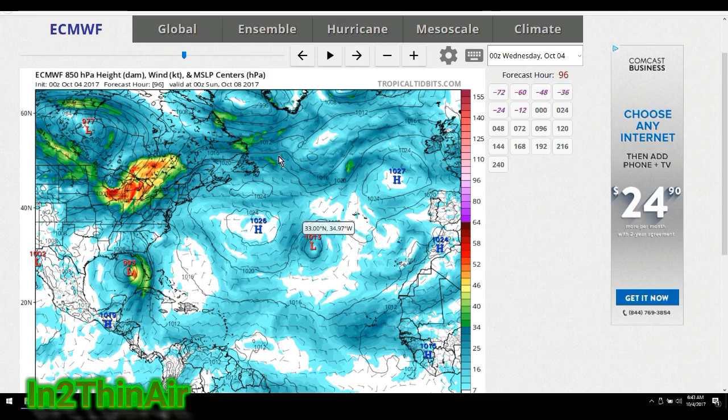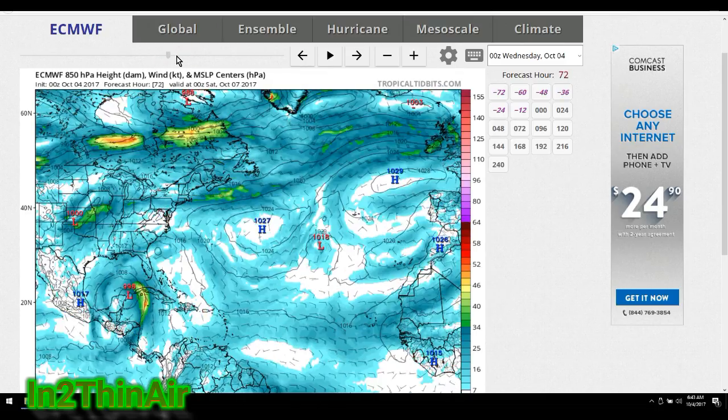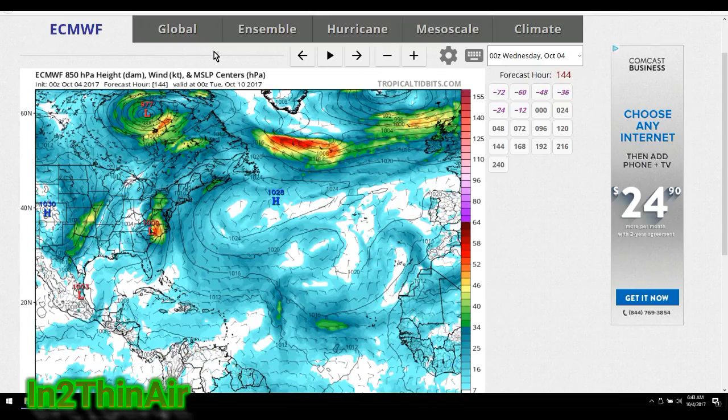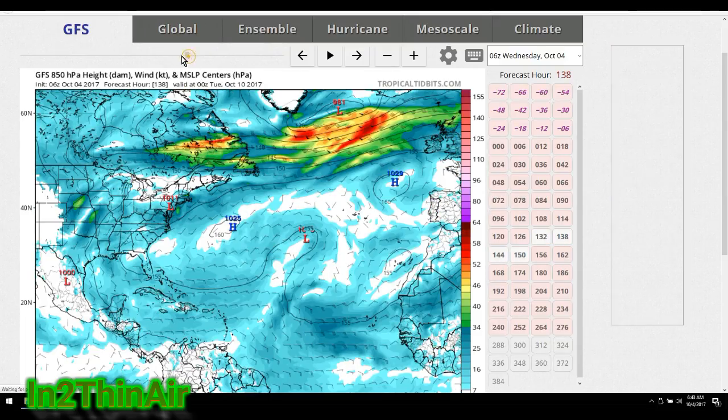Let's check out our model runs now. This is the Europeans, guys. The Europeans have this thing going right into the Panhandle and skimming West Florida. All right, so this is the European model. We're going to switch over to the GFS. I'll show you what they have to say.